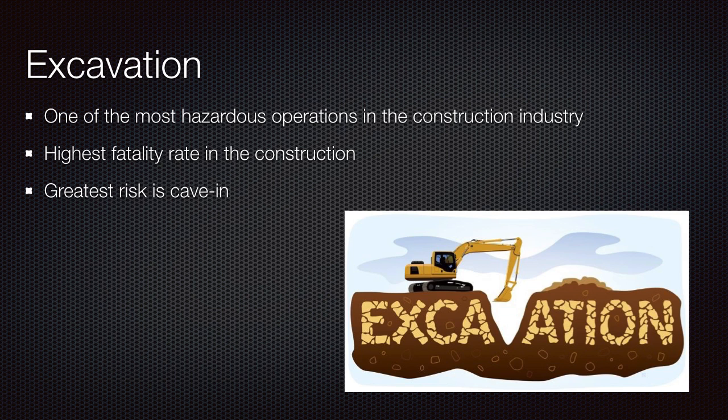Now let's talk about one of the most hazardous operations in construction, and that is excavation. It has the highest fatality rate in construction, outnumbering all other types of fatalities such as falls and other incidents. As a result, all excavating and trenching must conform with established safety standards. These standards are developed by OSHA for the prevention of serious injury and death and may be enhanced by your state's OSHA entity.